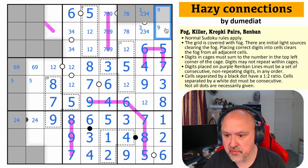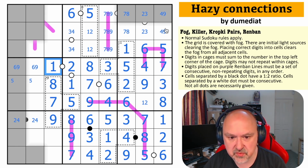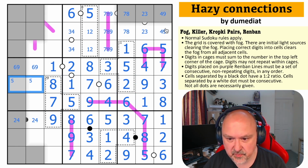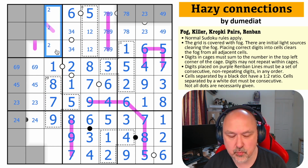So this is a known pair. 1, 2, 3, 4, 5, 6, 7, 8, 9. This is a 4, 9 pair. So there's no 4 on this. This is a 2, 3. So this is a 1. This is a 2. This is a 1. This is a 2. This is a 1. This is a 1. This is a known pair. 1, 2, 3, 4, 5, 6, 7, 8, 9. And this is, no, don't do that. This is 2, 3. Yep, 2, 3. So now 2 has to be up here somewhere.